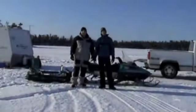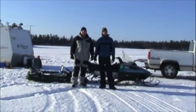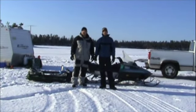Day 3, final day. We're gonna go try and fish down on the south side here. Caught a lot of burbot last night, more than I've ever caught in my life, so that was exciting. Not quite what we're looking for.